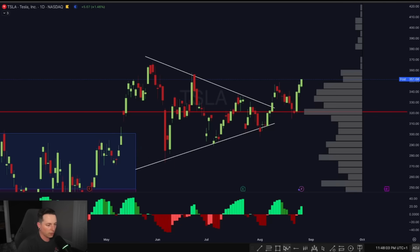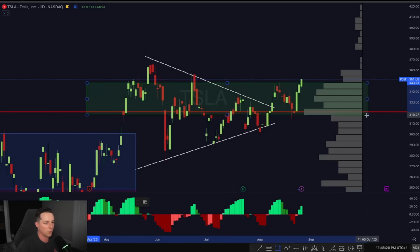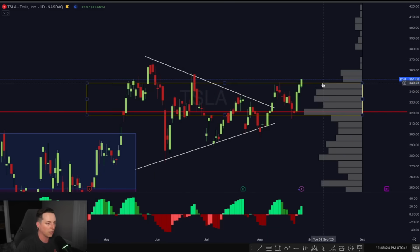Now, the level that we have been watching to potentially break over has been $340 to $350. This has been extremely important. And while we have not 100% confirmed yet, this is looking very good. The reason that this has been a level that we have to break over is because this is the level that has a ton of volume on this volume profile.